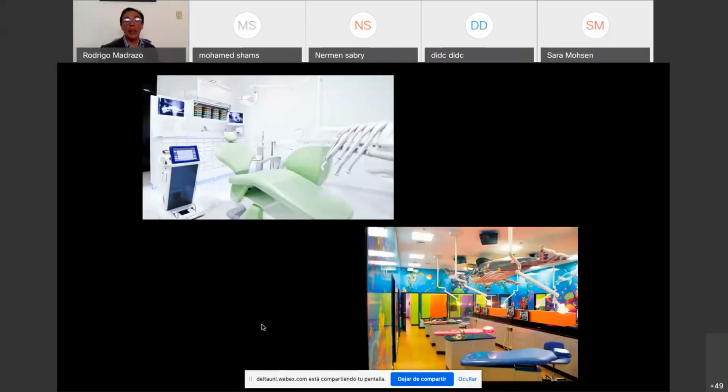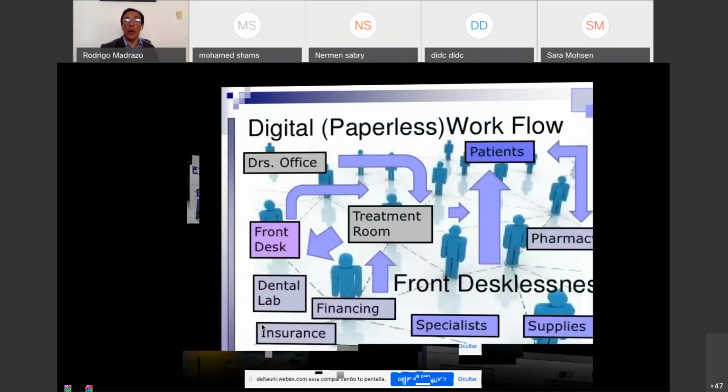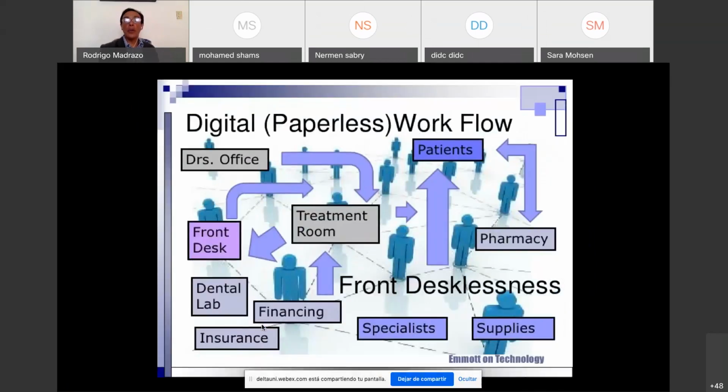You are doing implants, maybe you are doing cosmetic dentistry, and you need this other kind of office. Now, it doesn't matter the place. You need to have a place where you and your patients feel comfortable. The second thing is your workflow. You need workflows for different things. You need to have maybe manuals for every area of your office, so you can have a smooth workflow.